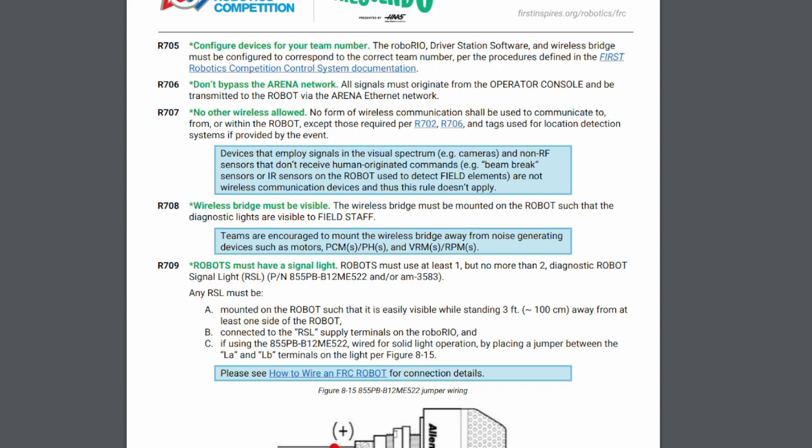R707. No other wireless allowed. No form of wireless communication shall be used to communicate to, from, or within the robot except those required per R702, R706, and tags used for location detection systems if provided by the event. Blue box. Devices that employ signals in the visual spectrum, e.g. cameras and non-RF sensors, that don't receive human-originated commands, e.g. beam brake sensors or IR sensors on the robot, used to detect field elements, are not wireless communication devices, and thus this rule doesn't apply.